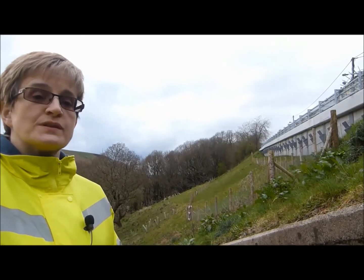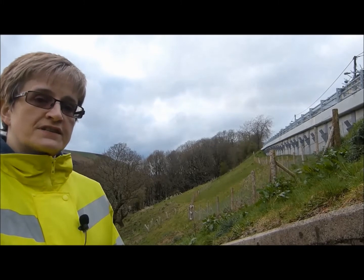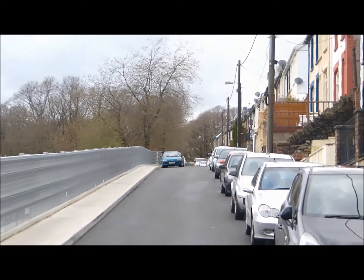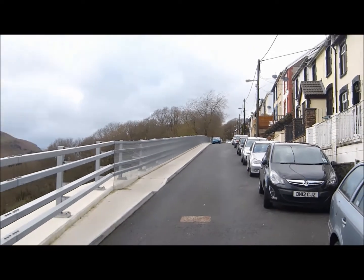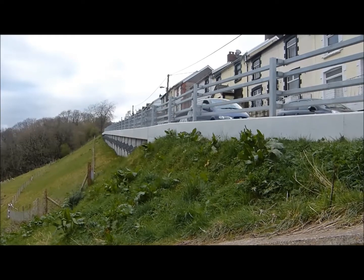This project was the stabilisation of the embankment below a residential street in Tredegar, but also the stabilisation of the embankment to ensure the longevity and resilience of the right-of-way below it. The houses were in very close proximity to major civil engineering work. The contract, however, went well. The local residents were extremely happy with the result.